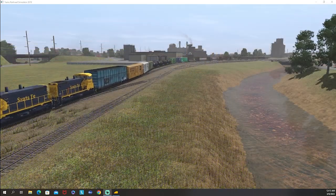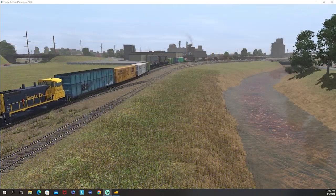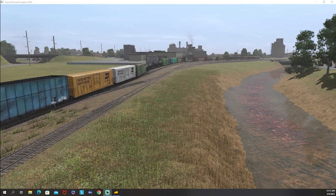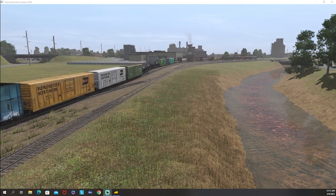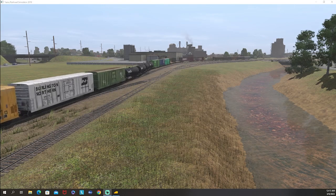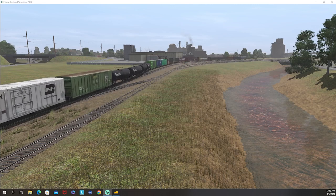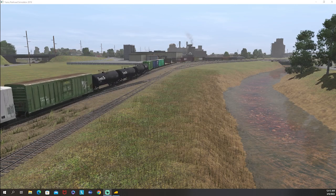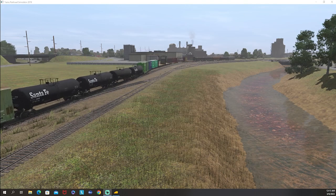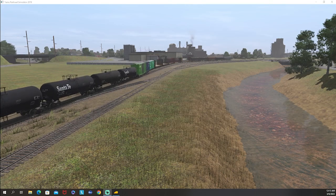Here we are with a nice view of the whole train. The first thing we're going to do here is go ahead and sort through our cars. Any cars that are going back to the Santa Fe are going to be left back there where the end of our train is. There's a spare track right there. We're going to start sorting those cars out first. And then any cars to the Union Pacific or the Cotton Belt will be put over here on the right side into Hemp Hill Yard for storage for now.